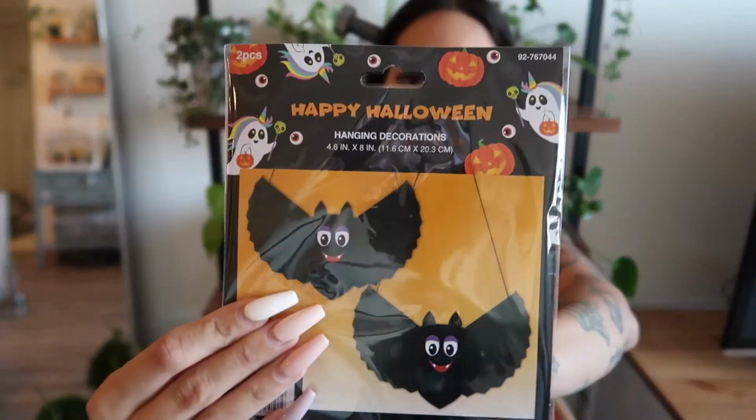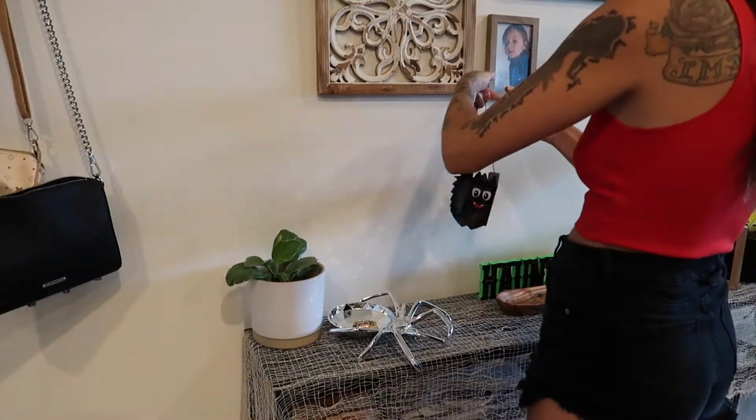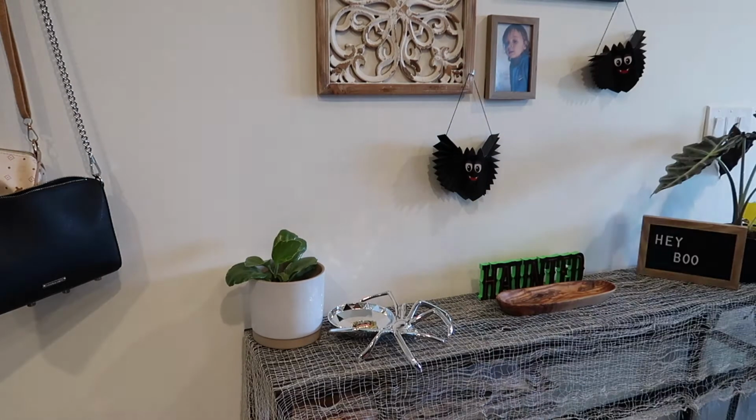Oh, I thought this was cool because it's a hanging decoration, but it's just these hanging bats. And I don't know exactly where I'm gonna hang these, but they're super cute and funny. I figure maybe my window or my door, like somewhere. I just thought this would be super cute.